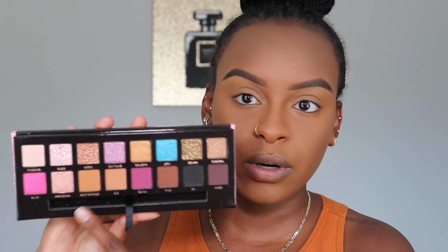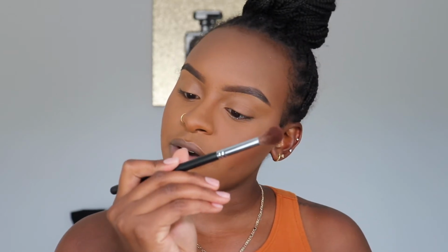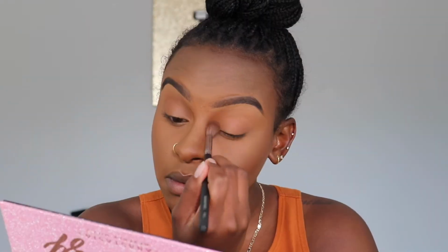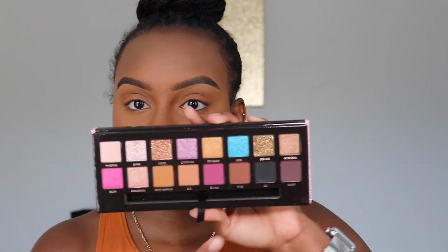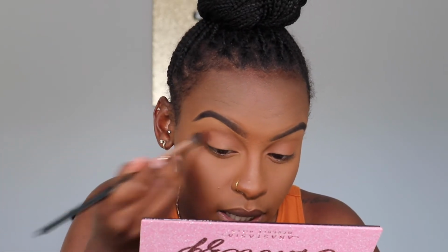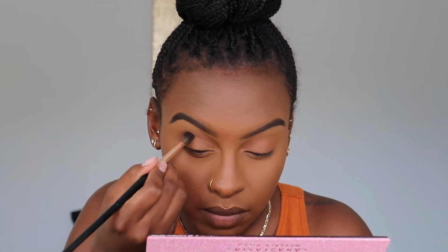So I'm gonna take New Yorker, which is this from Amrezy's palette, and put that on my crease. And I'll be using the Morphe M533 brush. Now I'm going to take the shade 1988, which is this color right here, and I'm just going to focus that on the outer crease, like right out here. And I'm just taking a smaller, more condensed blending brush. And what I like to do, I like to pat it in first and then blend it out.